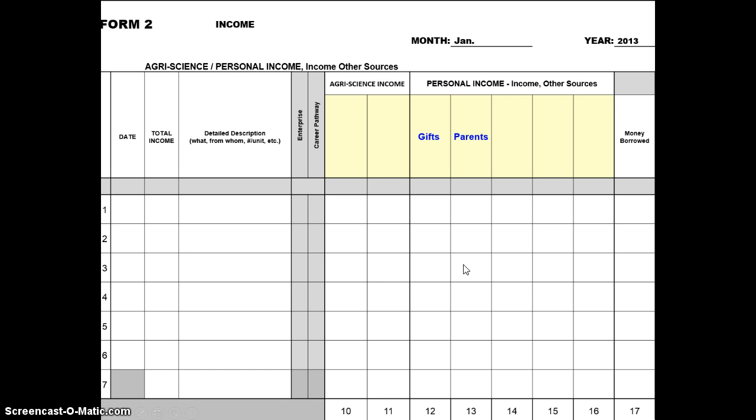The next thing we're going to do is go to Form 2 for January, and we're going to make sure that if there's a line that says to put January in 2013, we're going to do that. There may not be one on these forms. The next thing we're going to do is look at our columns. And now for Form 2, our columns are 10 through 17. So column 10 and 11, you are not going to use as a freshman ag science student. But columns 12 through 16 will get used heavily as freshmen.